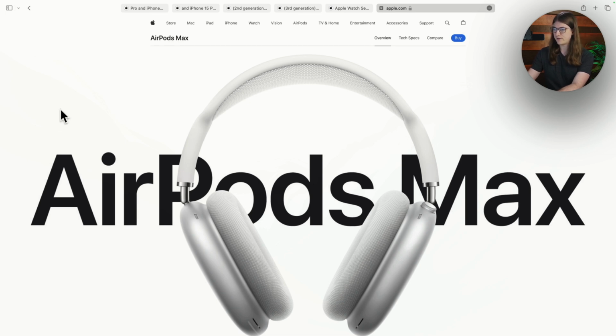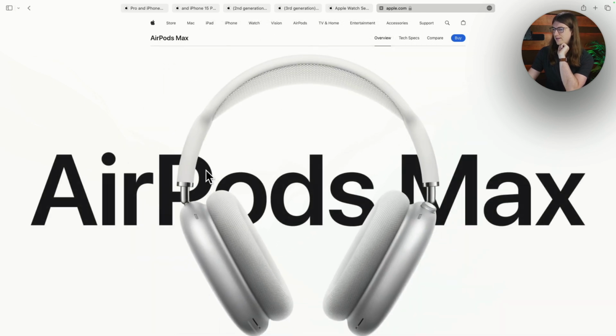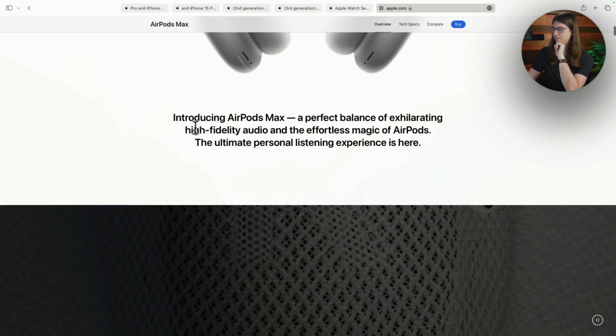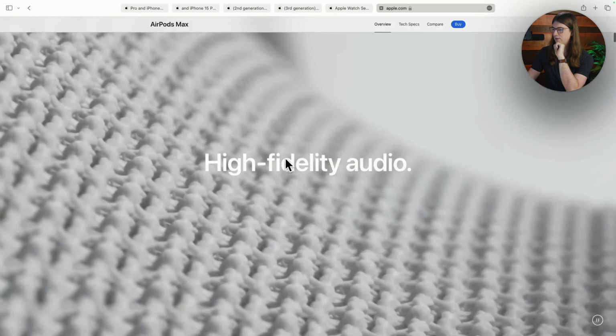I'll refresh so that way you can see the animation that plays. So initially when you load in the website, there's that animation. So they kind of just sit there. If we scroll down, we see we're getting some transform animations. This is getting smaller. The AirPods Max are getting bigger. We have this little description section right here. And then we go into a video.